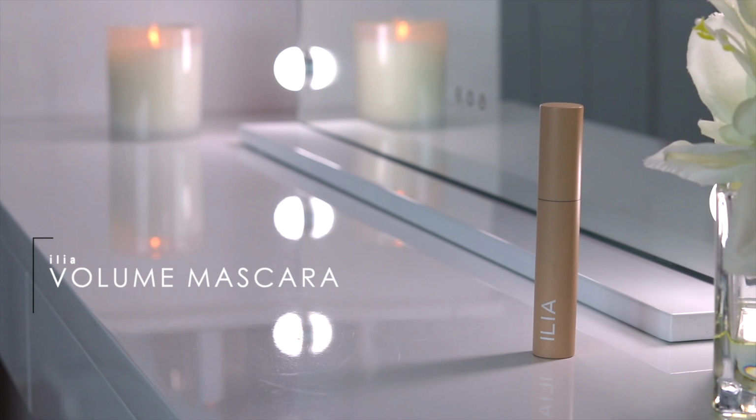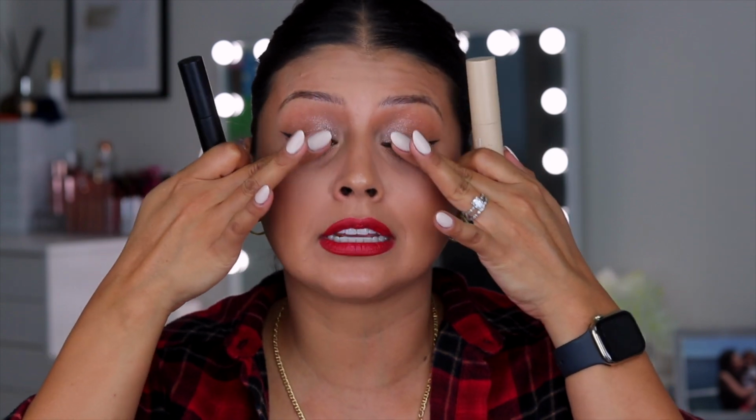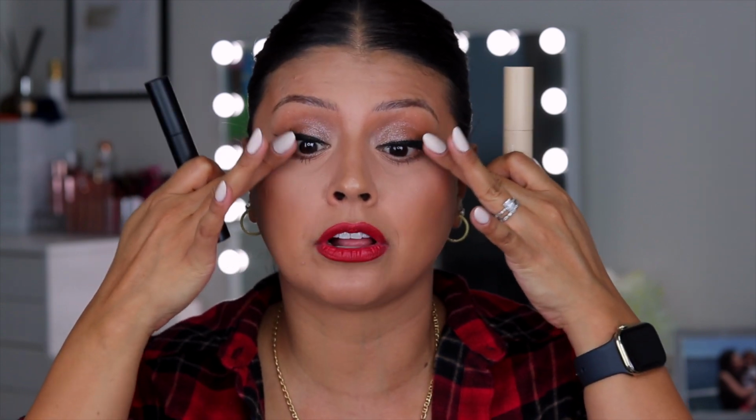I mean, look at my lashes. I'm wearing a pretty thick liner and I thought I was going to need to apply some false lashes, but now I don't think so. You can still see my lashes and this is what I'm wearing on them. I first start off with a little bit of the Foreplay primer and then go in with the Ilia mascara. This is what you get. It looks great. It doesn't flake and it definitely lifts. It adds volume and it adds length. So together, match made in heaven.